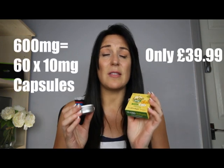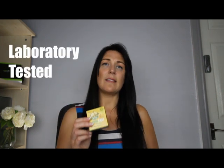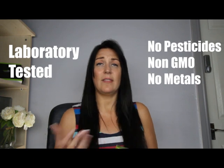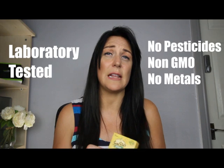They also come in a larger pack of 600 milligrams, and this larger pack, again, has 10 milligrams of CBD in each capsule, so it's just the same as these, except in a bigger pack. So again, these are tested at a third-party laboratory. They're non-GMO, they are pesticide free, there's no heavy metals. They've also been packaged in a GMP facility. So these are a great way to get full spectrum CBD oil easily into your diet.